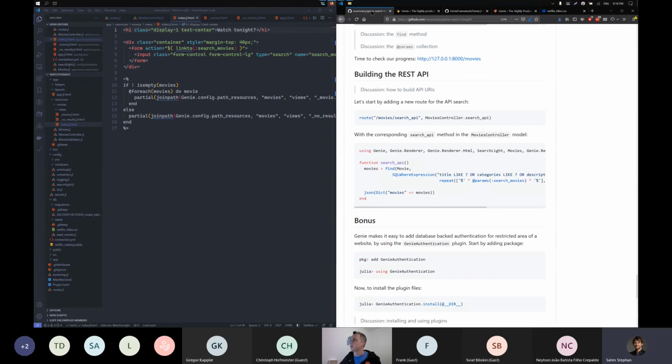Sounds great. Okay. Makes sense? Okay. All right. Then the last part is to add a little API endpoint.